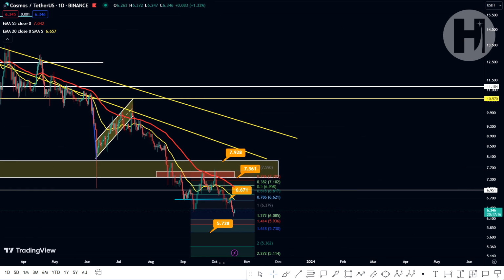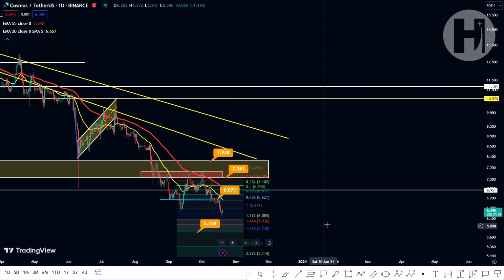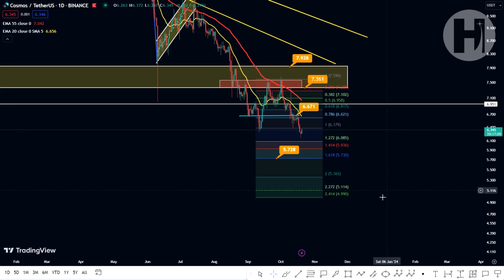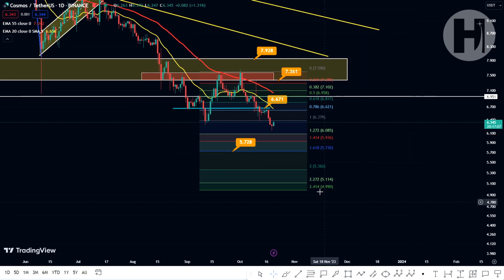So what I would do, especially if you don't have any Cosmos coins yet, is probably start buying in right now, and set up some buy limit orders, using these extension levels as our targets. The 1.272 is sitting at $6.09, the 1.414 is sitting at $5.94, and the 1.618, the technical target, is at $5.73. But even at the current price, Cosmos is sitting at an incredible buying price.